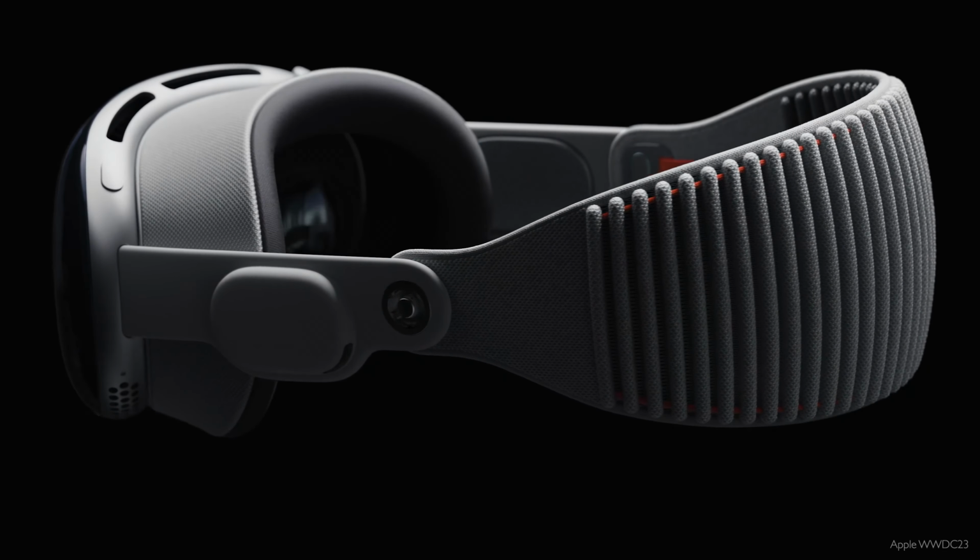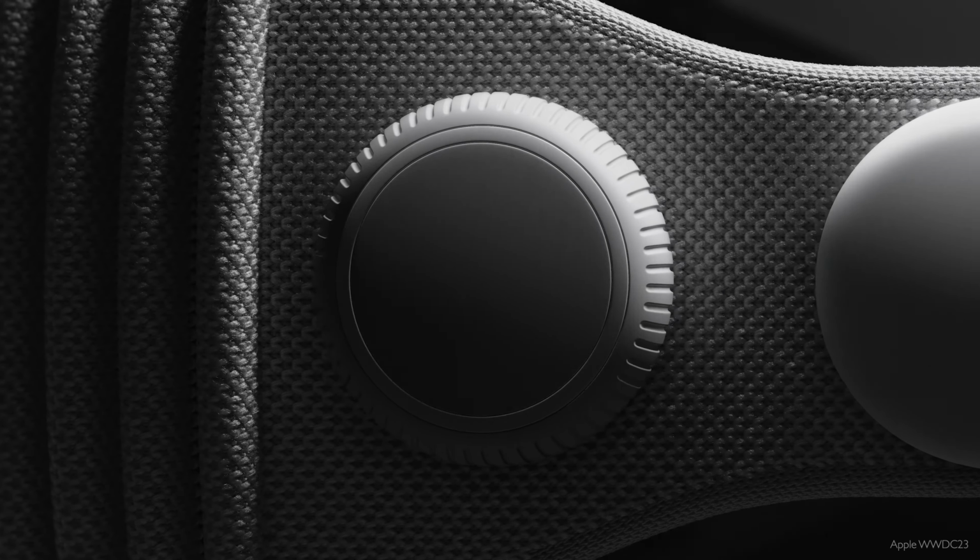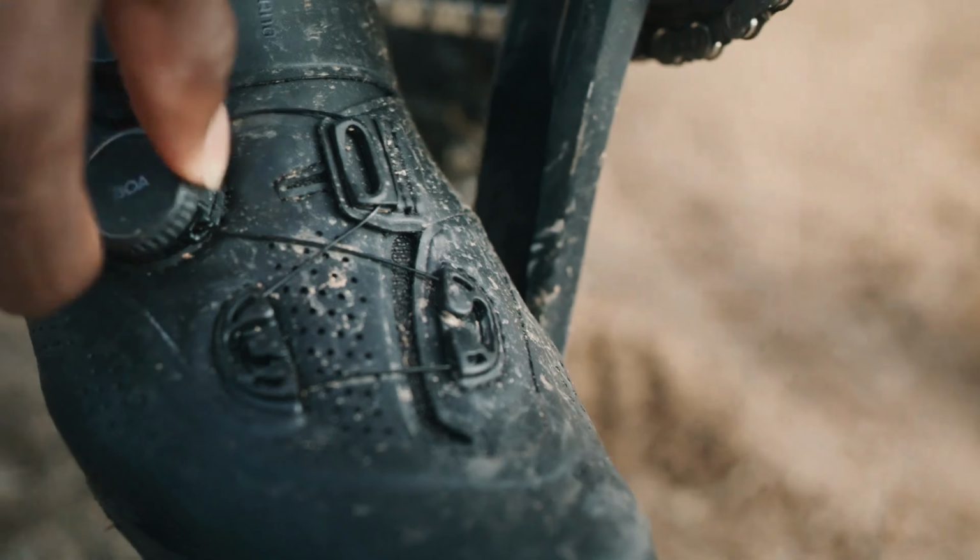Starting off with the headband then, it's been designed with a breathable and cushioned material that stretches and adapts to your head. They've also included a perfect tension mechanism called Fit Dial, which you might have noticed looks very similar to the BOA lace system you find now on running shoes.